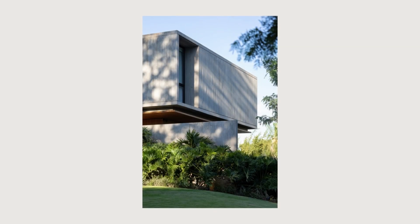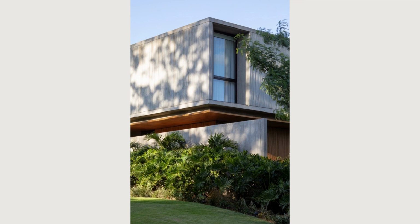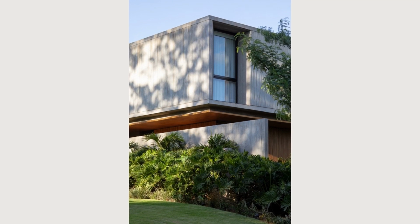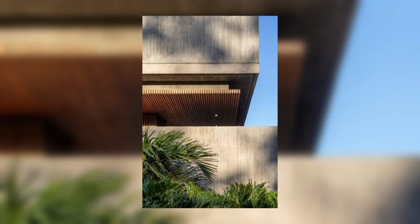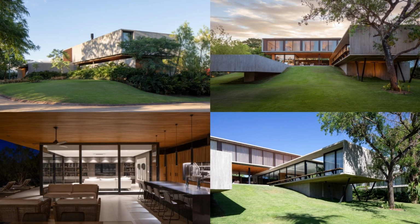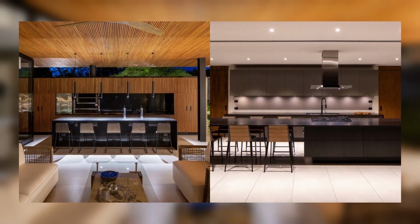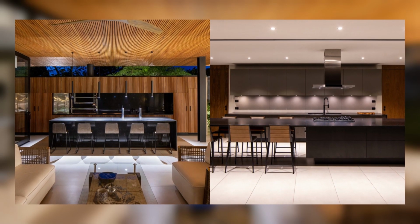The house is composed of two overlapping volumes, strategically positioned to generate a distinctive entrance area. Located on a sloping ground and surrounded by vegetation, the house sits at the highest point of the topography, with volumes that cantilever out over the terrain, creating a visual and spatial connection with its surroundings.